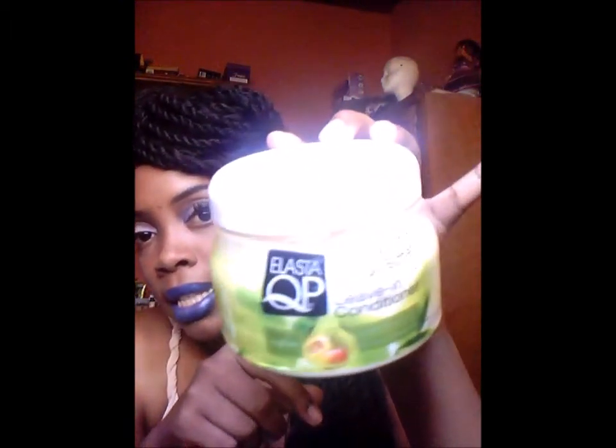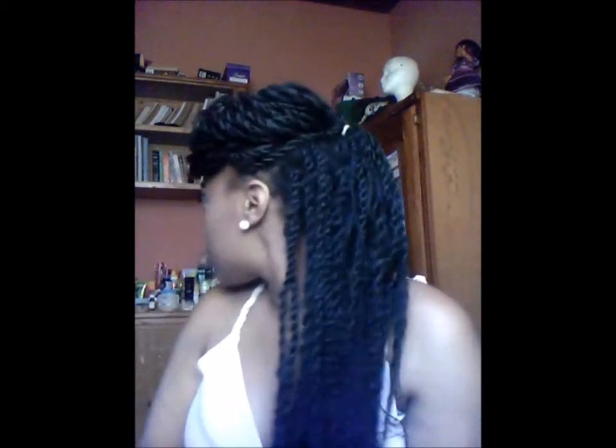The first thing I want to make mention of is this Elastic QP Olive Oil and Mango Butter Anti-Breakage Leave-In Conditioner. This is what it looks like. It's white, and the labeling is green. So I've been really loving this. It smells heavenly, really lovely.